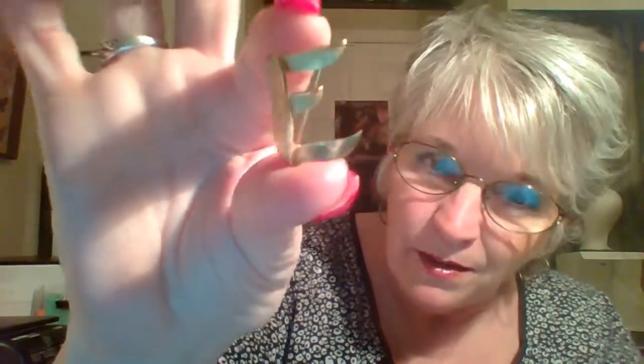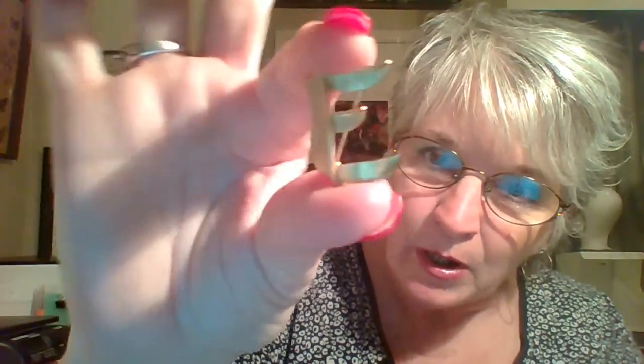Still a lot of the initial and monogram style pens. This one here is an E. I have friends that start with E. Elise and Ira and Elaine.